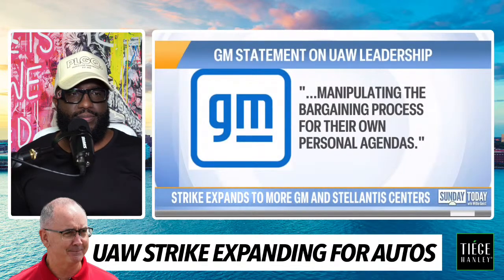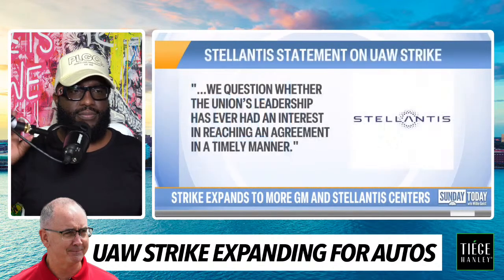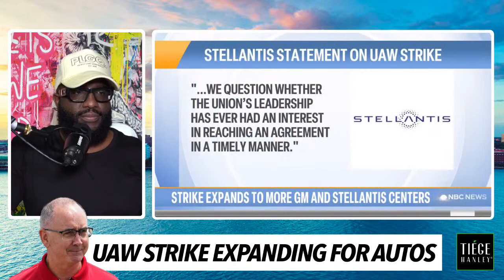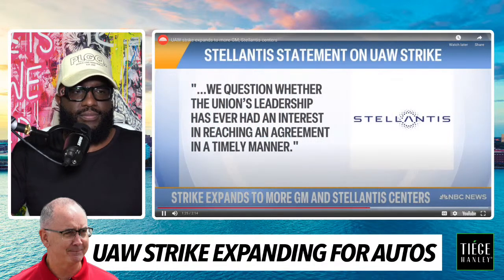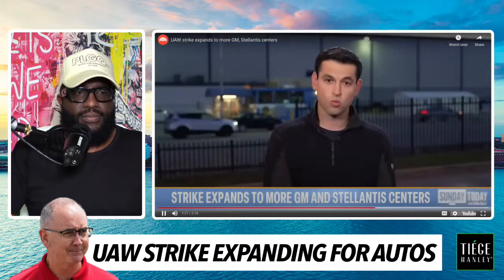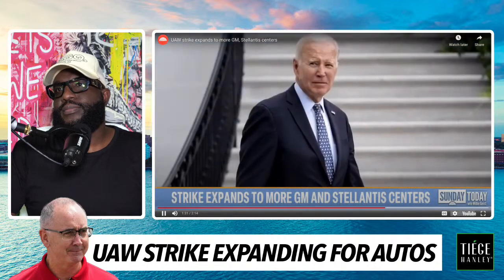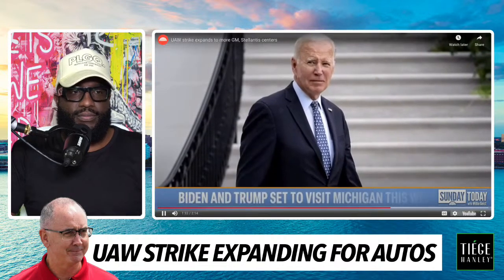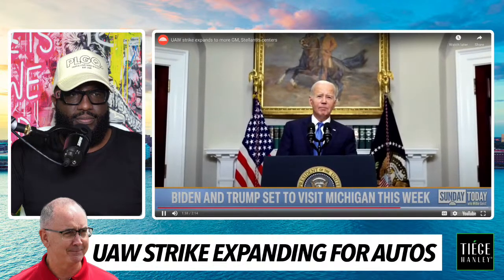GM accusing union leadership of manipulating the bargaining process for their own personal agendas. Stellantis writing, we question whether the union's leadership has ever had an interest in reaching an agreement in a timely manner. Ford saying there is more work to be done. And all of this comes as President Biden, who claims to be the most pro-union president, is set to join the picket line in Michigan on Tuesday.